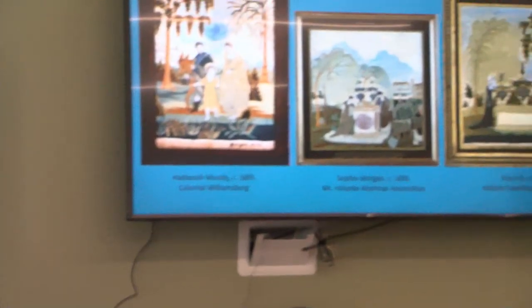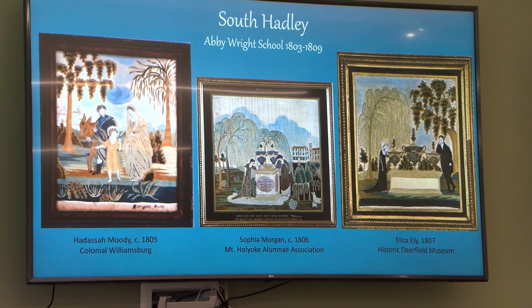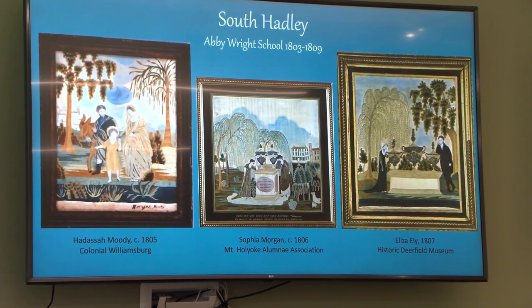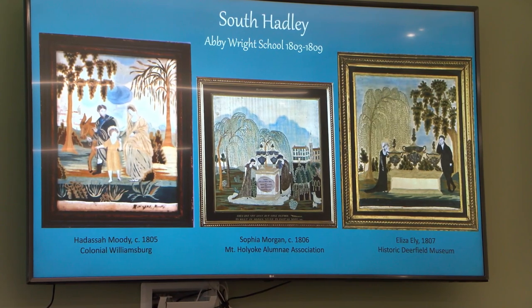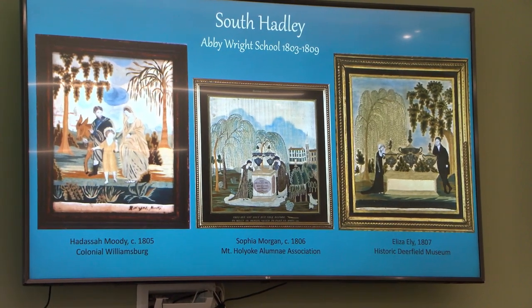So this map was probably for my own edification, not yours, because you probably know where all these towns are, but I wasn't exactly sure. And so we've seen some things from Amherst, we've seen some things from Hadley. Let's go across the whole range and see something from South Hadley, okay? Give you a little bit of a picture of what was happening. So, really different, right? Now this is the same time period as group two of the samplers that we looked at. You'll notice no pom-pom trees. You'll notice no inkblot bushes with inkblot leaves.